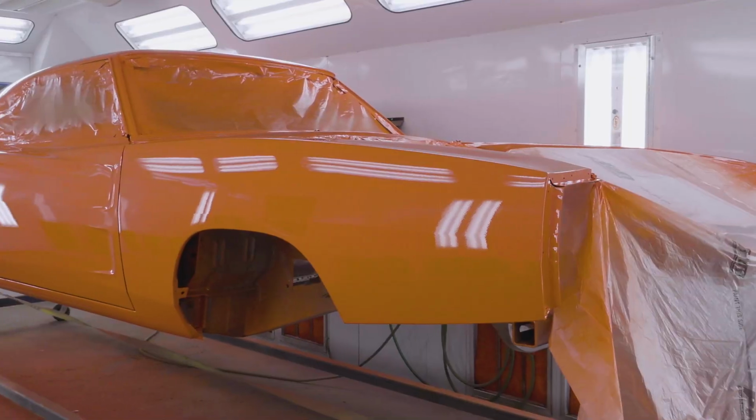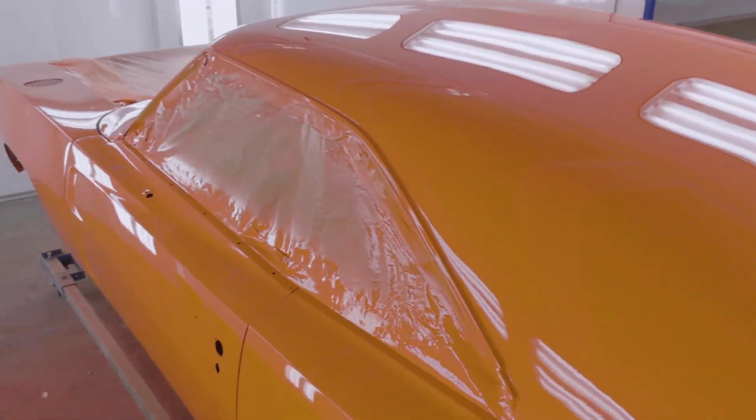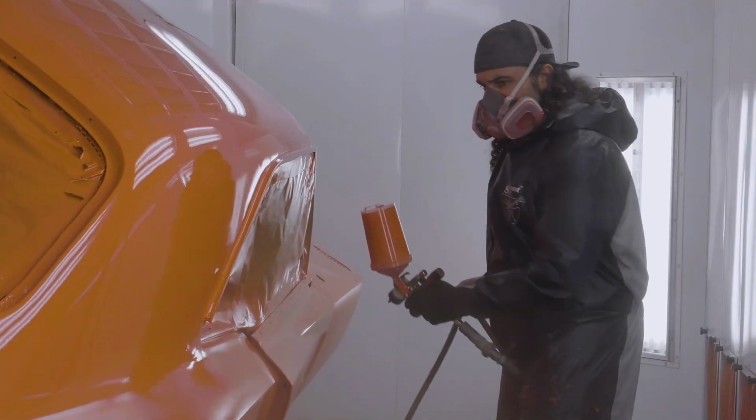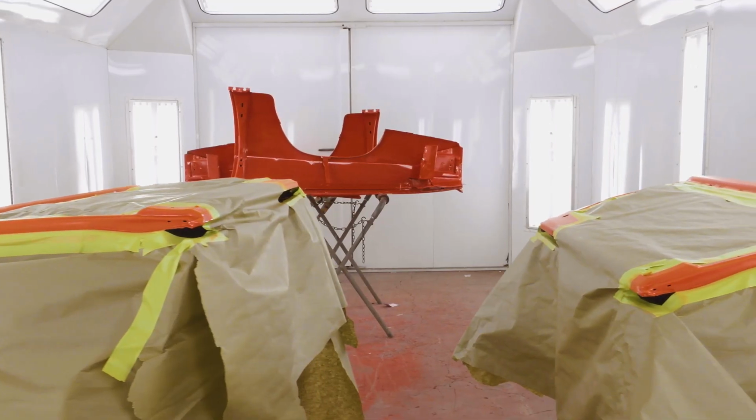When Hemi Orange is a single stage, it's 3 coats and it's covered. And it's such a big car, by the time you get around the whole entire car, you're almost ready for your second coat. So doing this color in single stage, you can knock out a complete paint job in just an hour, 2 hours tops.